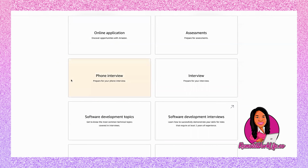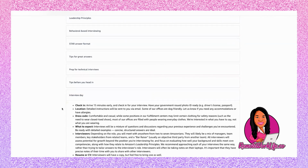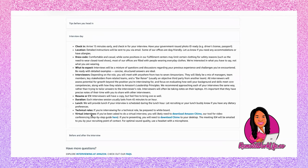And then going back to that page, they give you information on how to prepare for your interview. This is where I saw that you could do either an in-person interview or a virtual interview. And again, I would imagine that this would be virtual if you're going for a virtual job, but I'm not going to tell you anything concretely. They have links for you to download their tool for video conferencing, and just know that there's going to be at least 2 people interviewing you.